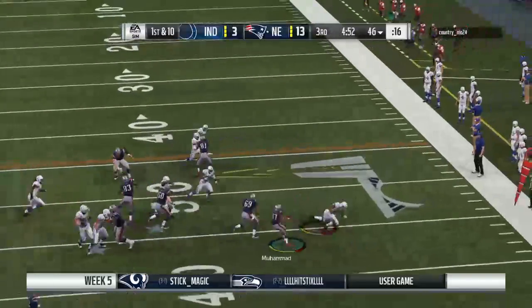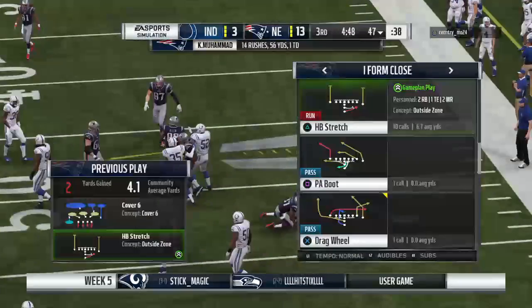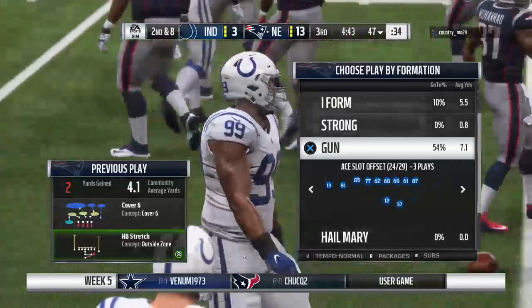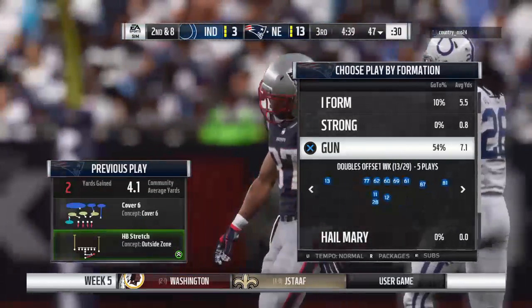Now a handoff looking right. And a minimal gain here as he's up to about the 47-yard line. Big Al Woods there to make the tackle. Well, we saw him there trying to get it to the outside, trying to get to the perimeter, but not a whole lot of room there.